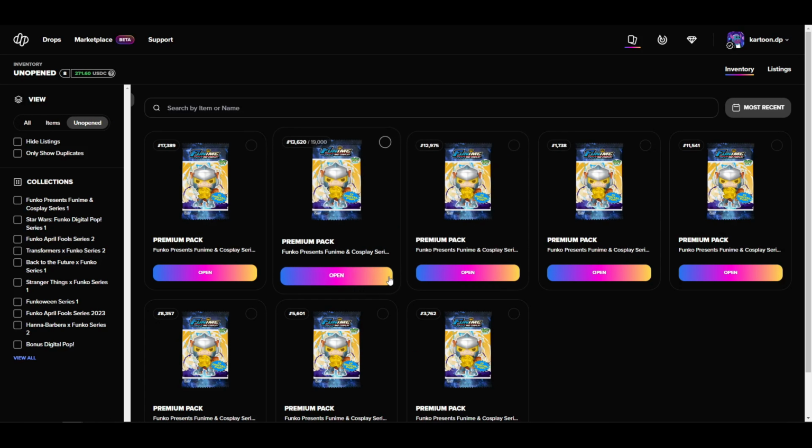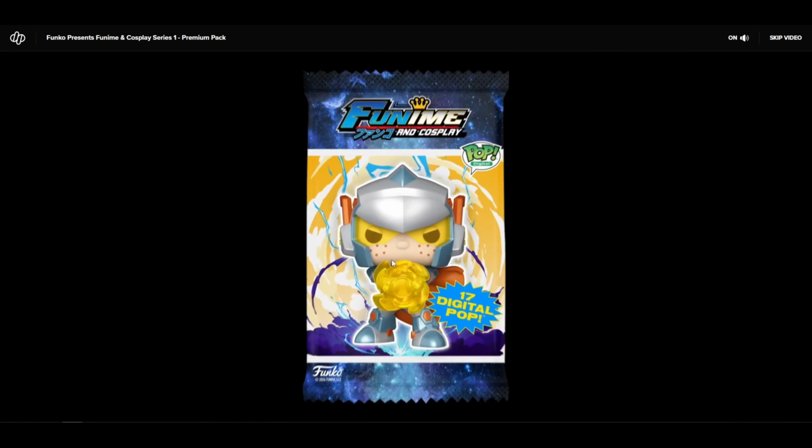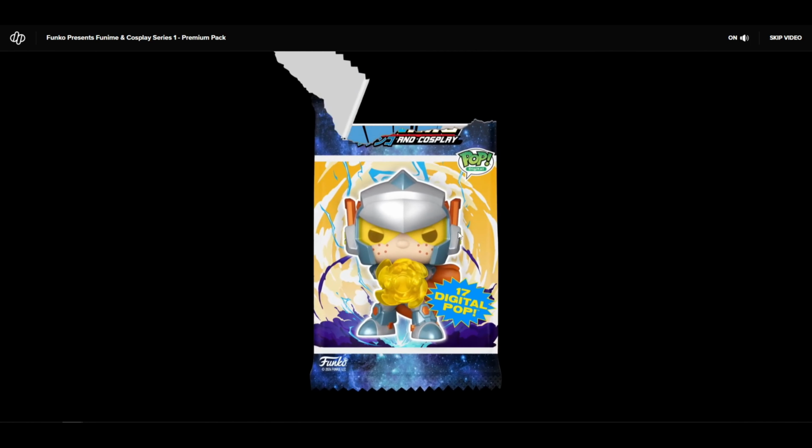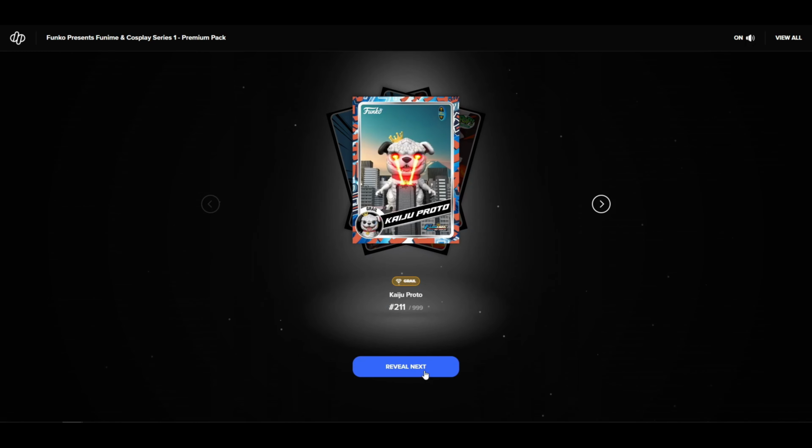Let's start busting open these premium packs. These premium packs have 17 cards in them, so hopefully we get something else good. We already got the one legendary. So this is gonna be our first premium pack. Let's get her open up. A lot of cards. All right, here we go. We got the Grail. That's what I'm talking about.